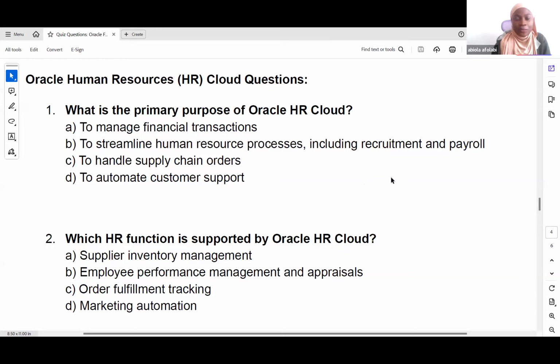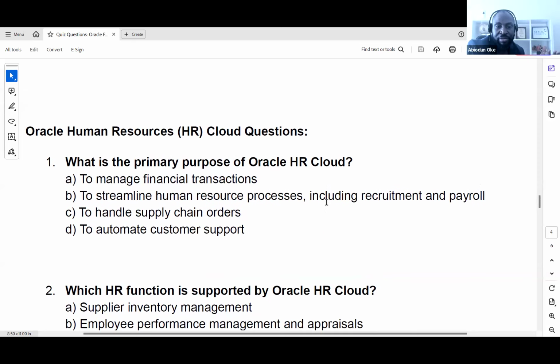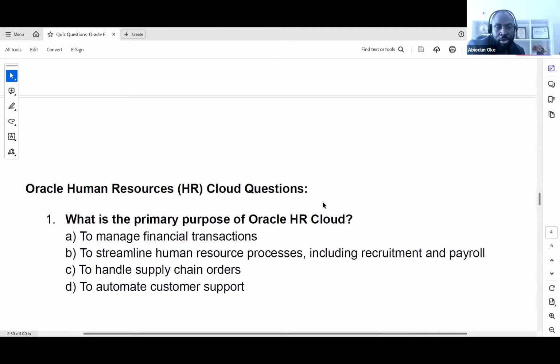What is the primary purpose of Oracle HR Cloud? I'm saying B. A lot of options. Okay, B seems to be the default. So now, if you don't know the answer, just say B. All right. Yeah, I think this is right. It is actually one of the benefits of an ERP process.